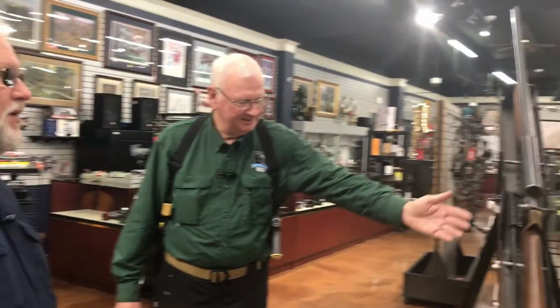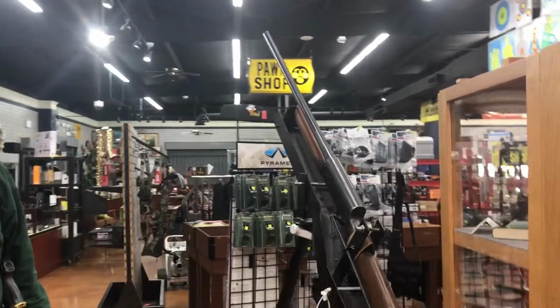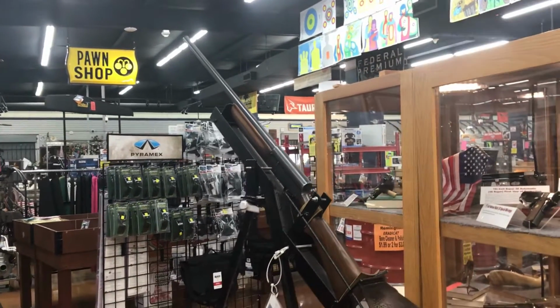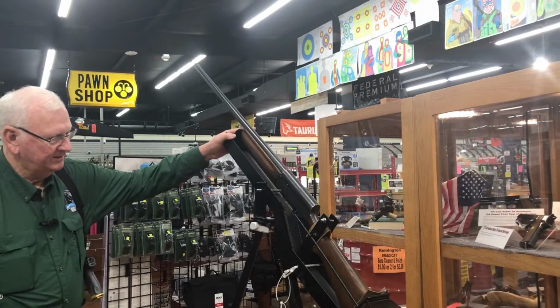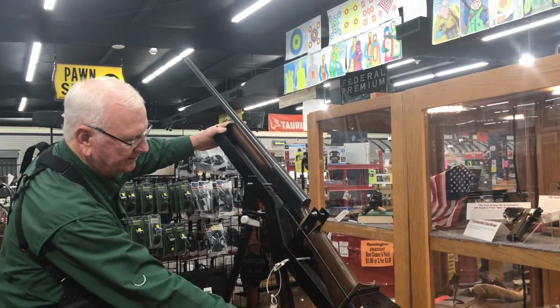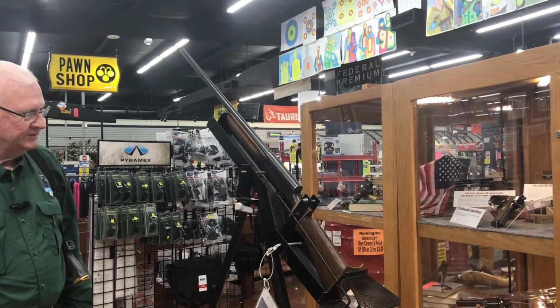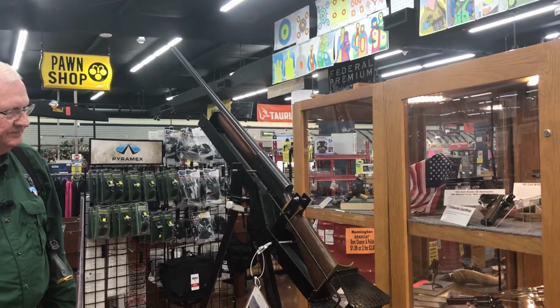All right, let's look at some of the stuff over here. We've got some odd military type items in here. This is actually a Remington 12-gauge shotgun. This type of design was used in World War II to train bomber gunners that shot machine guns on the side of the B-17 bombers. They also mounted these on vehicles to train the people on the skeet range as they were moving, to be able to shoot aerial targets and teach them how to lead targets. Pretty interesting piece.